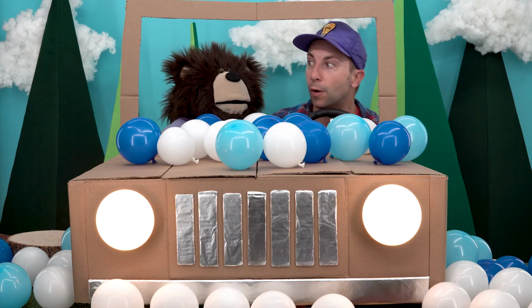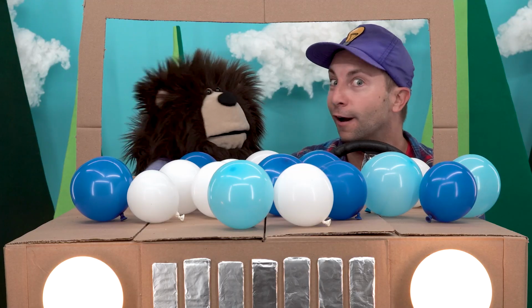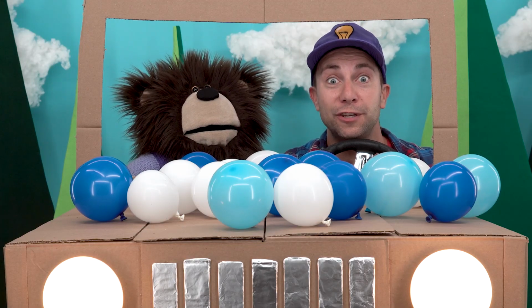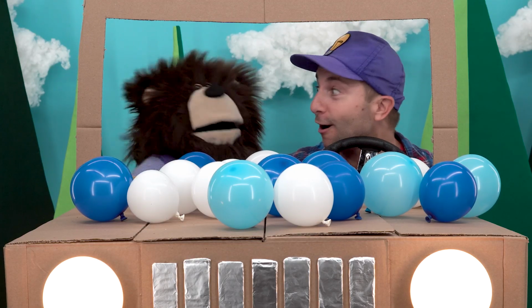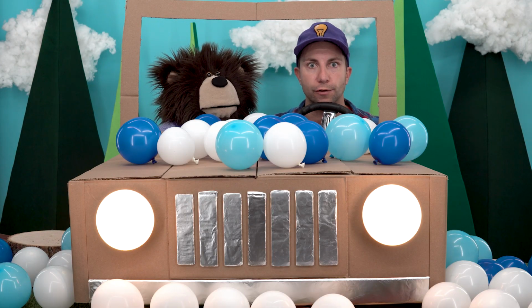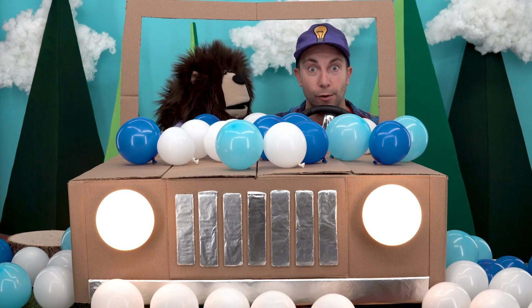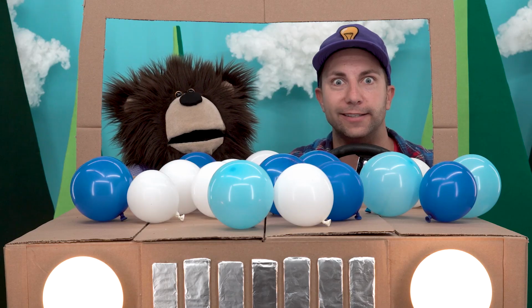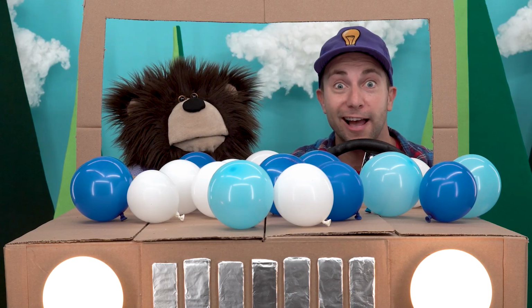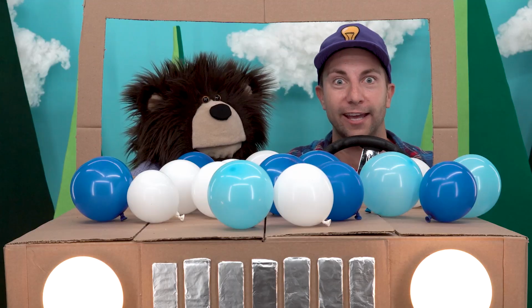Mayta, do you know what we have to do next? We have to dry our car. The giant dryers are very loud and they blow air onto our car. Mayta, are you ready to turn the dryers on? Yes? Okay, let's do it.